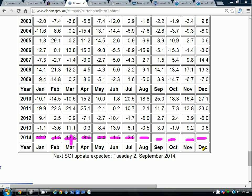So we'll see the Southern Oscillation Index going more and more negative through these months. That would be my prediction. It'll be interesting to see how that pans out. The last El Nino event that we had was in 2009, 2010. Well, actually, we tried to get one going in 2012, so very quick to talk about that.